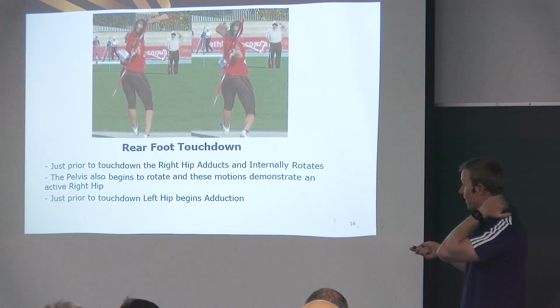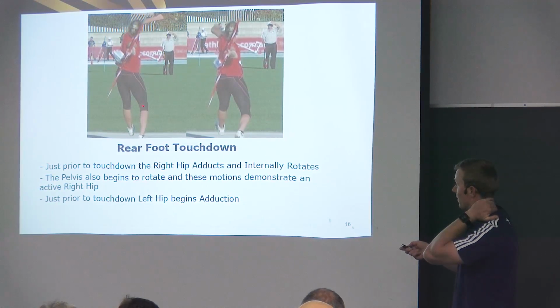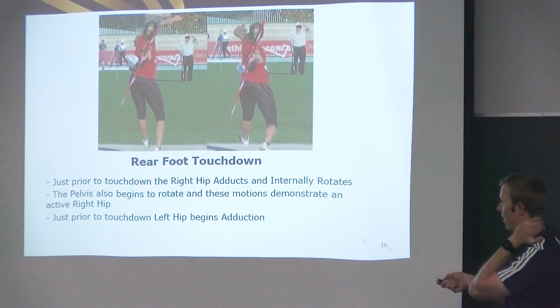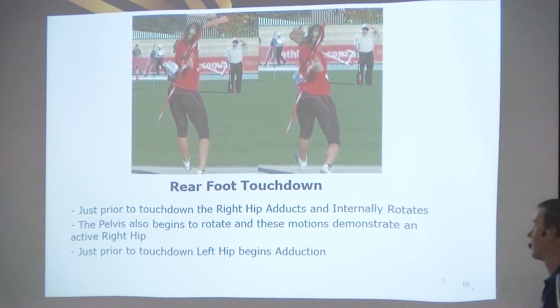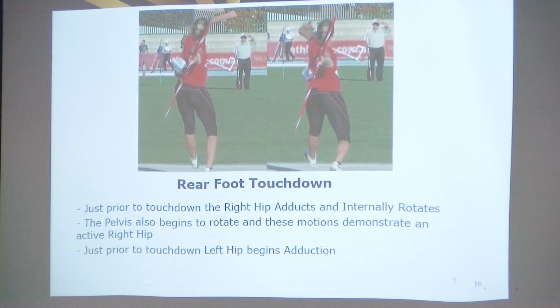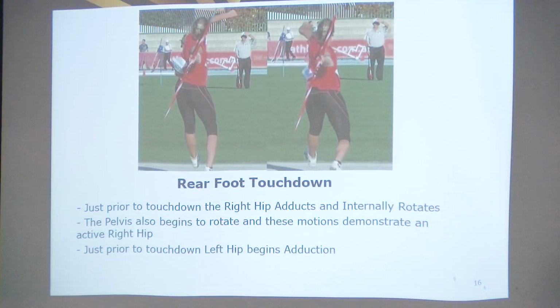So just prior to release, so this is just on back foot contact. This is a bit further along. So you can see the right hip is abducting and externally rotating, and then just prior to release, depending on how early you start to turn the hip in, there's an adduction. So you drive the right knee in towards the midline of the body, big hip adduction and internal rotation. And this causes the pelvis to rotate, and this obviously demonstrates an active right hip, or whatever you want to call it.